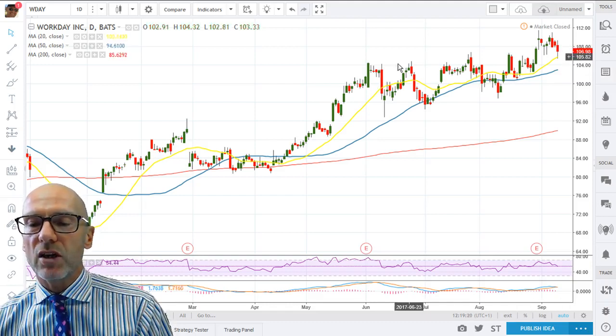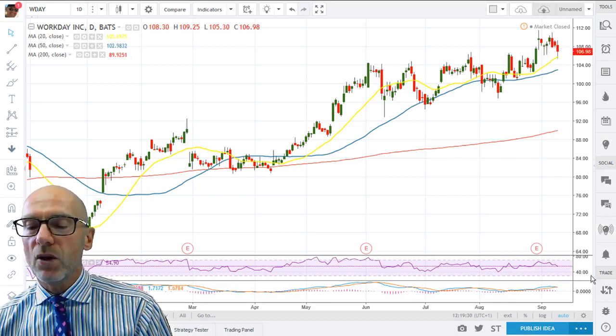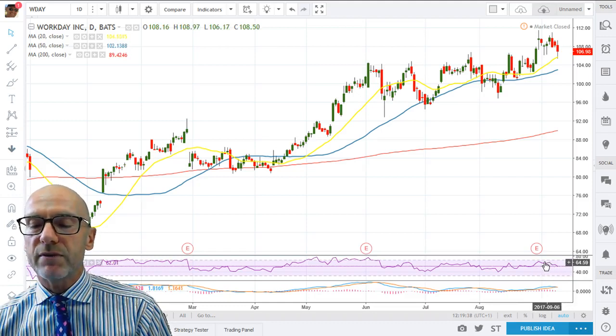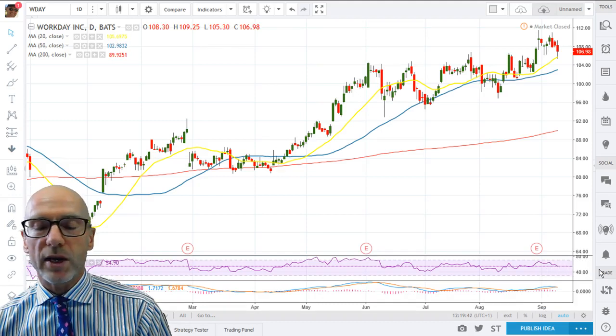The straight chart, we've broken out to the upside. Moving averages are all looking good, and it's just a consolidation or a very short-term flag that we're seeing. On the RSI, you can see that we have lost momentum. Also, a slight concern in that the peak on the 7th of September was below that on the 30th of August. So keep your eye on that.